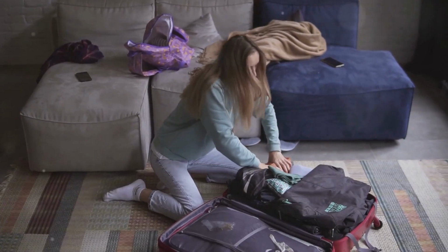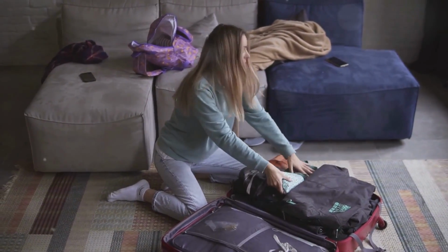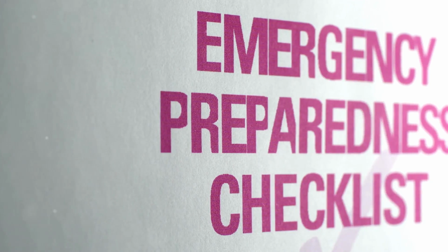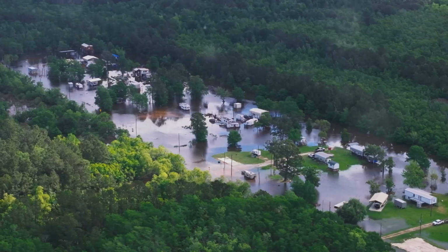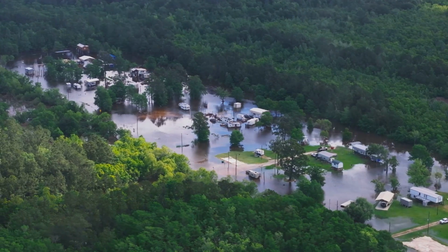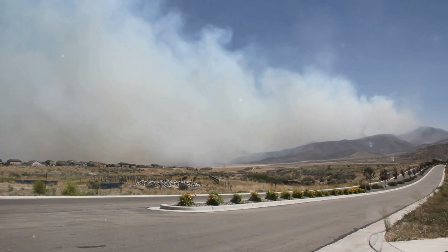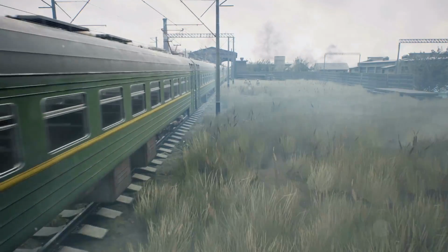While staying at home, often referred to as bugging in, is usually the preferred option, there are situations where staying put simply isn't feasible. Let's talk about some of these scenarios. First, we have natural disasters. Floods, wildfires, hurricanes, and tornadoes can make your home uninhabitable or outright dangerous. For instance, if you're in an area prone to wildfires, staying home could mean getting trapped by fast-moving flames. In such cases, evacuating is not just an option, it's a necessity.